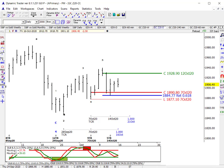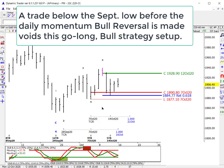And of course, if we made a new low below the September low, that would void that whole pattern, that whole setup, etc. So we always want to identify what will invalidate the setup. So be on your toes here this coming week.